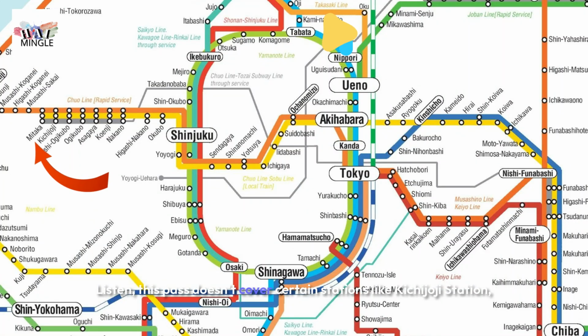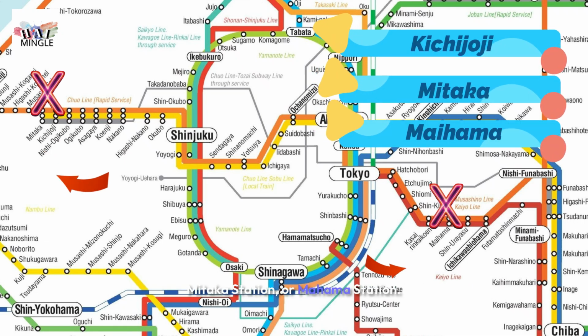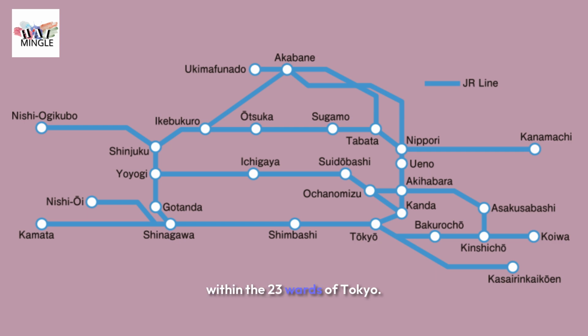Listen, this pass doesn't cover certain stations like Kichijoji Station, Mitaka Station, or Maihama Station, so plan accordingly if you're headed there. Here's a quick look at the covered areas to make sure your destinations fall within the 23 wards of Tokyo.